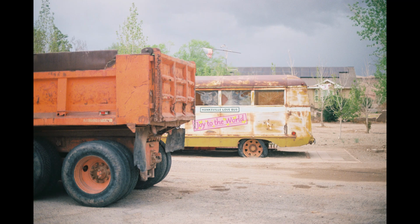Whereas, with other rolls I do, other film stocks, I tend to try and punch up the color a little bit, or at least I have in the past.